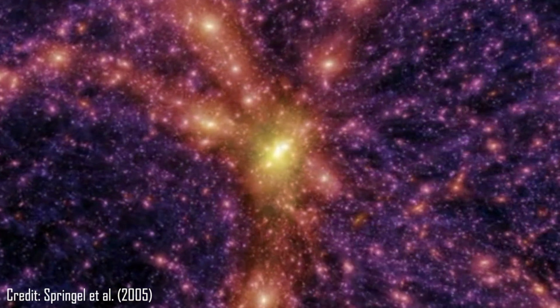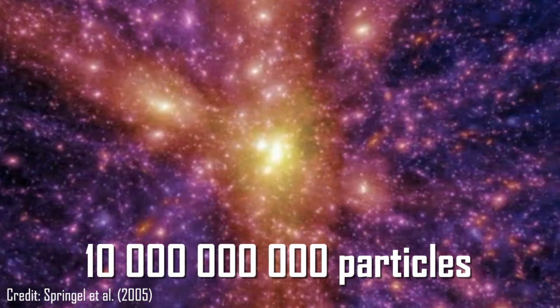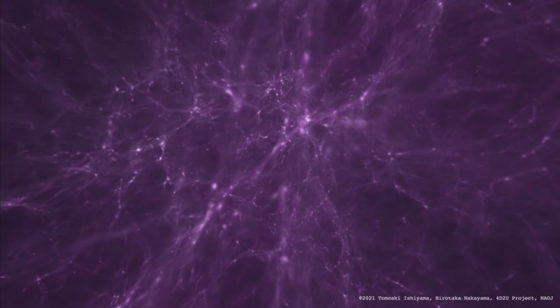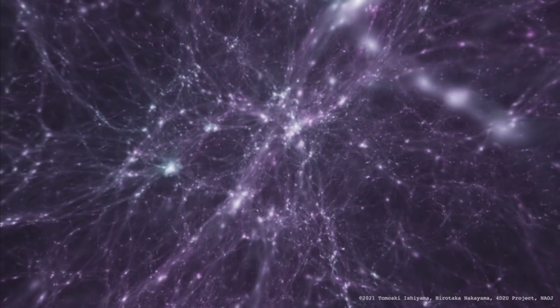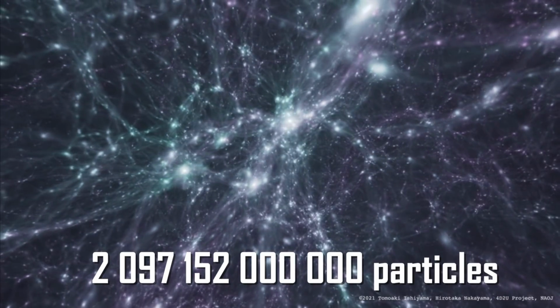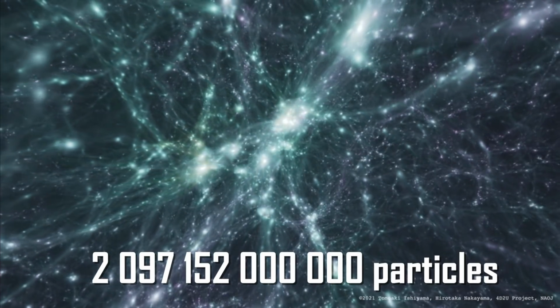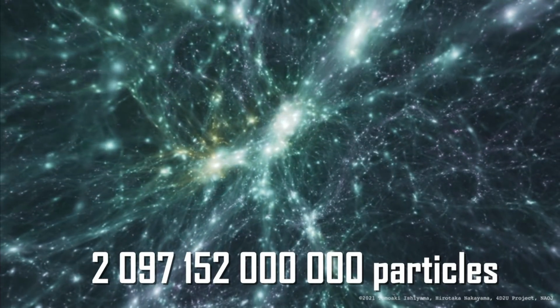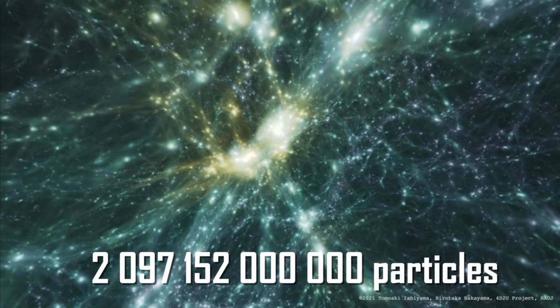The Millenium Simulation used about 10 billion particles to study structure formation. That was pretty amazing in 2005, but today computing power has much improved. The newest simulation for structure formation is the Uchuu simulation that was just released a few months ago. It contains about 2 trillion particles, or to be precise, 2,097,152,000,000. You can also download this data yourself if you want, at least if you have 125 terabytes of free disk space.